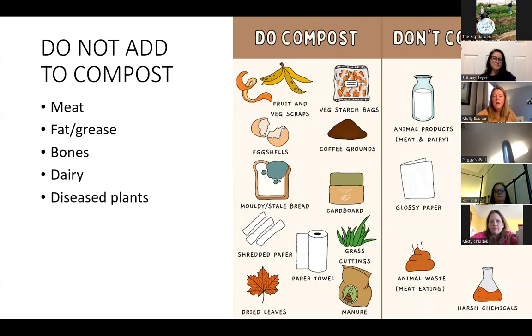So don't compost. You don't want to compost meat or dairy products, fat or grease, bones, or any diseased plants or chemicals as well. Okay, next.